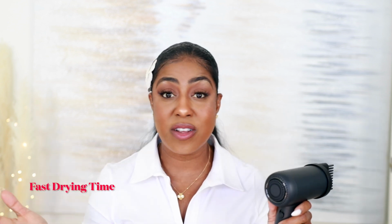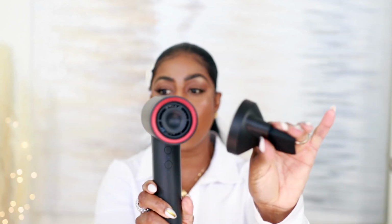Did it get my hair dry in half the time? I'm gonna be honest with you, it did. I didn't spend a whole lot of time blow drying because I didn't want a lot of heat. I kept it on low heat. I got done really fast. The thing about it is that it does come with a comb. This just pops on and pops off really easily.